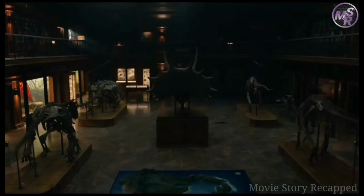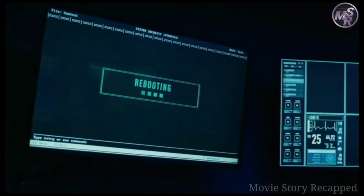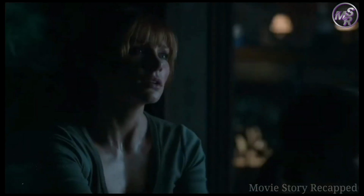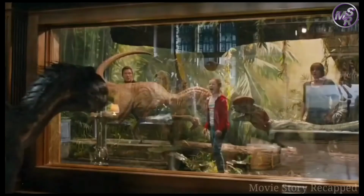The new huge dinosaur was in front of them. Here Owen turns all the lights off, so the dinosaur will not be able to see them. But unluckily, when the engineer reboots the system, the light that was turned off by Owen turns on. Due to it, the dinosaur sees them. They were on another side of the mirror. While breaking the mirror, the dinosaur moves towards them.